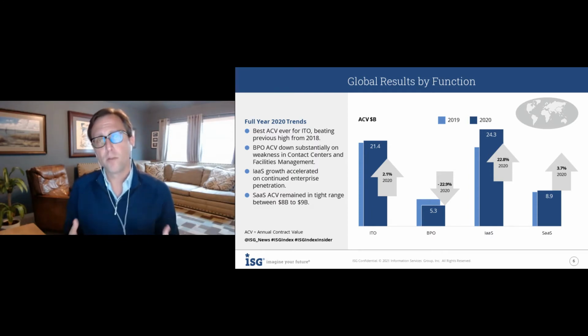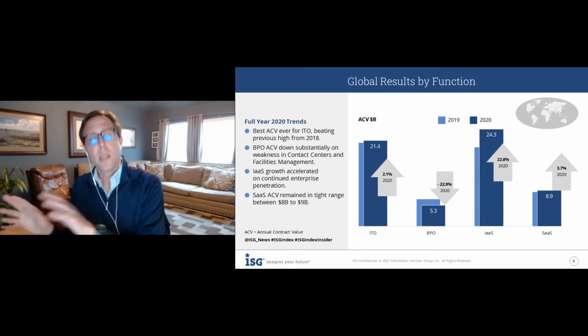As many of you are aware, these SaaS systems now, especially the large-scale SaaS systems, like a Salesforce or a Workday or a ServiceNow, are not just focused on their core anymore. They're focused on expanding outside of their core. These are big, complicated ERP-level implementations now. So we think the slowdown in SaaS is really due to delayed decision-making, and we think that will pick back up in 2021.